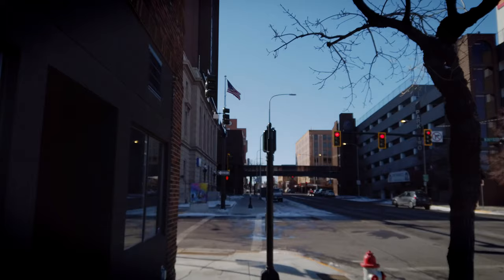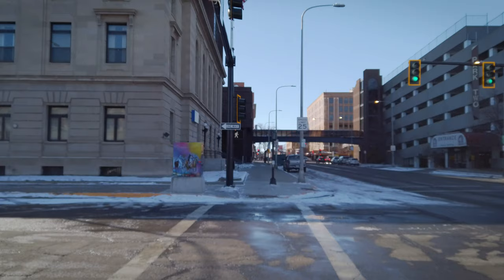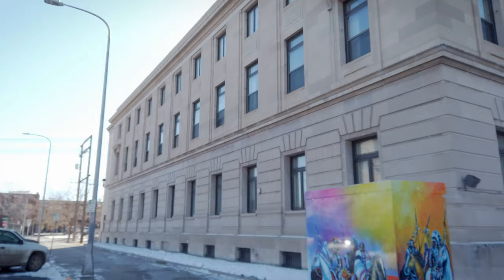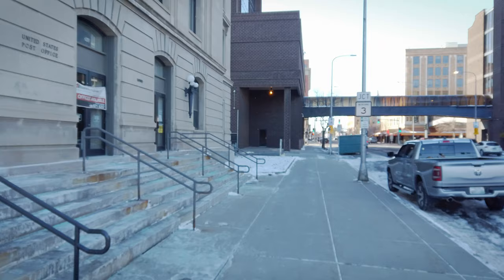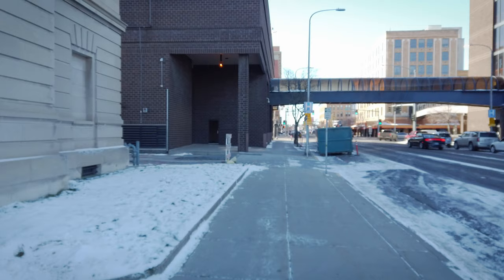I got it wrong, it's 25th is the main north-south route. This is the central post office over here. And I don't know if they have these where you live, but these electrical boxes, in a lot of communities in Montana, they've commissioned artists to do these wraps. They're not just some ugly green box or gray box. They commission artists to do pieces or photography or something that has something to do with local culture and history.